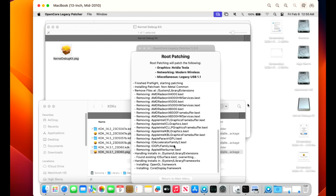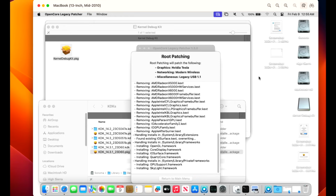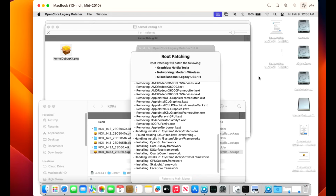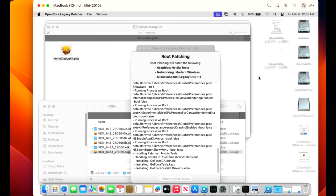And your kicker here is going to be the slowness of the system. You're going to have a white login window. You're going to have a white background because it can't load the wallpaper. So you're going to definitely tell that the system's in a state where it needs those root patches. That's going to be your initial sign that we need to do something additional if you don't see that pop-up message.